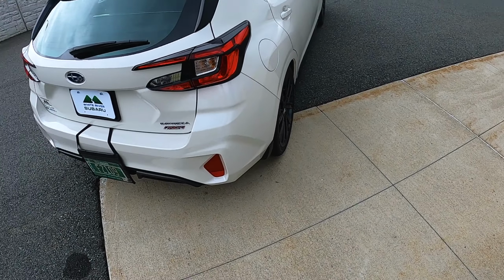And then if we go ahead and take a look at the front here, you do have the adaptive steering responsive headlights there. So those are actually going to turn with the wheel. So when you turn the wheel, the headlights are going to turn with what direction you're turning. And then it also has fog lights there. You have, of course, the redesigned front grille here, and it's all just very aggressive.